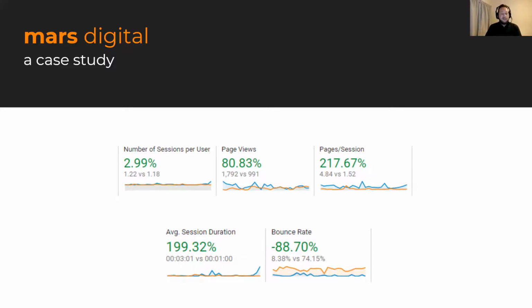So how would this affect the business? I mean, this obviously isn't people purchasing, as this is a service business, so they need to have contact. People need to submit a contact form. But imagine going from 26 people walking into a shop to 92 and tripling the amount of time and almost tripling the amount of products that they look at in the store.